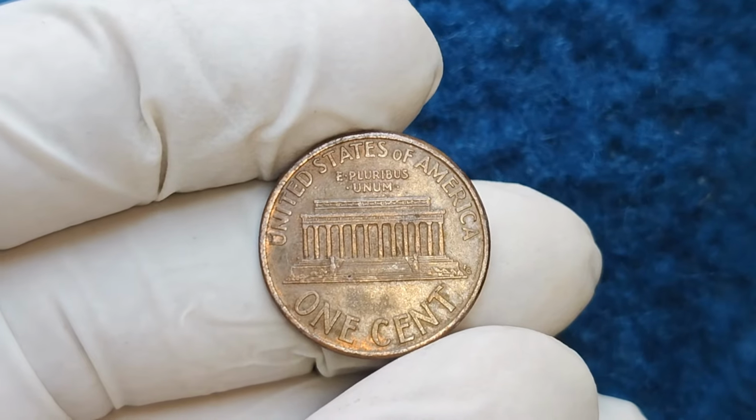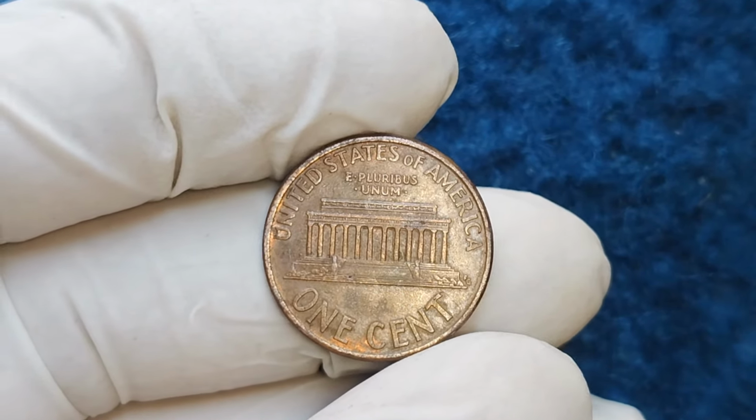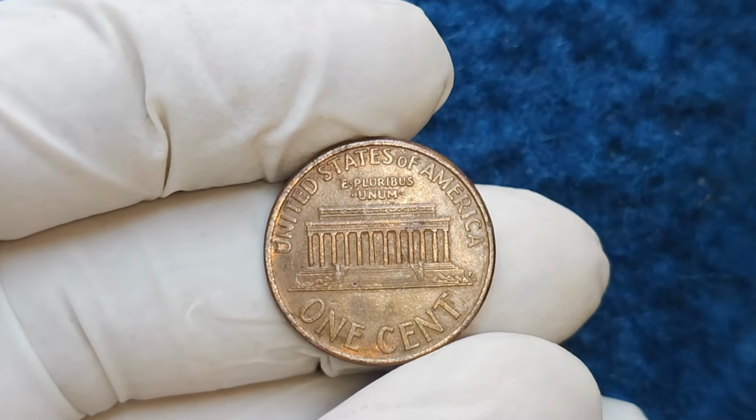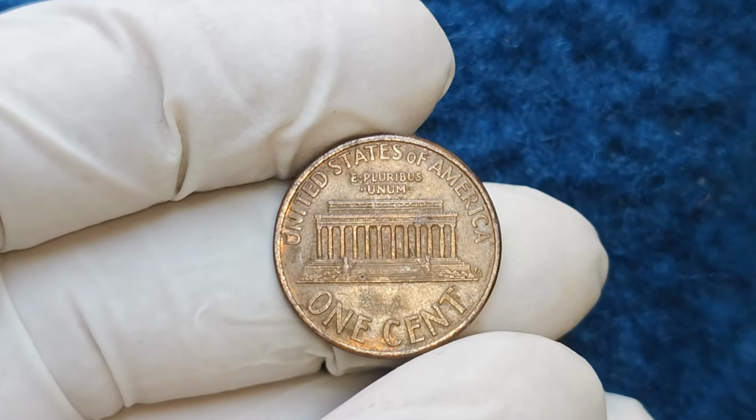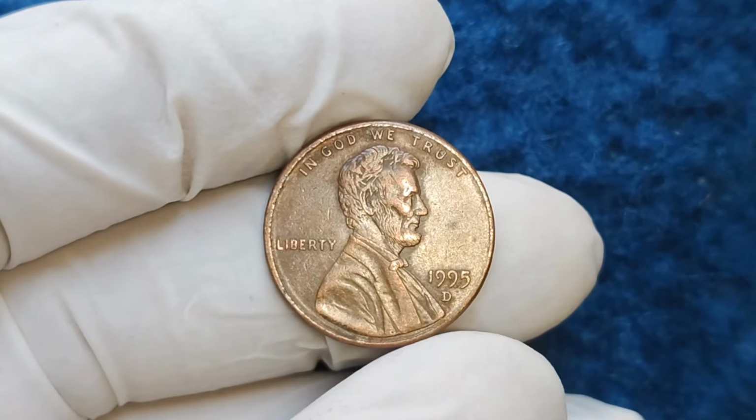If it's in mint condition, you're looking at a serious payday. But if it's worn or not in great shape, you'll still get something for it, just not quite $1.5 million. Hey, I said it's a possibility, not a guarantee.